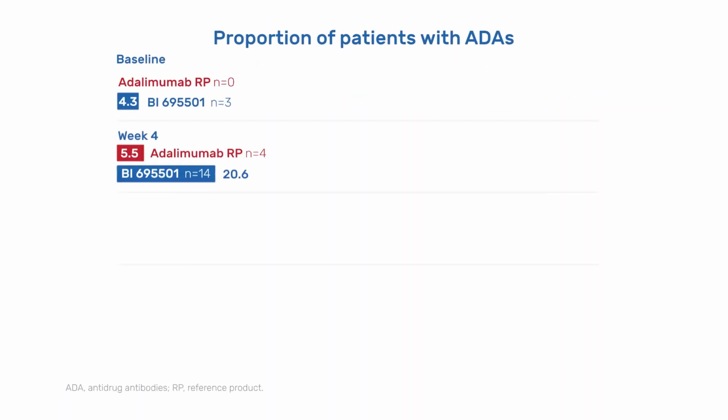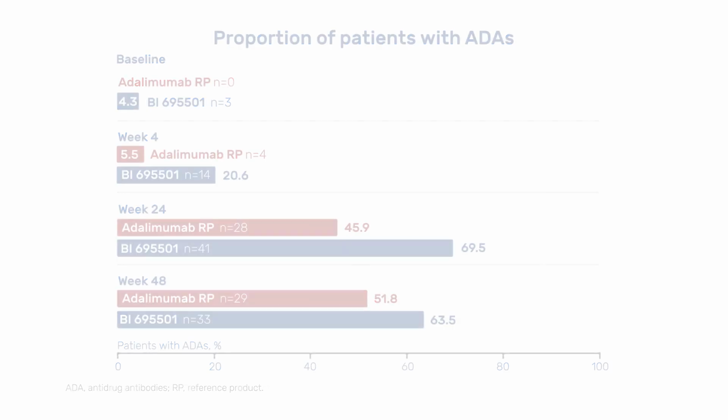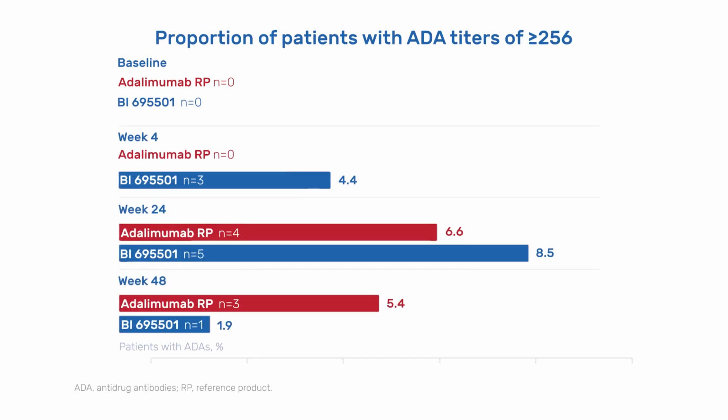The incidence of anti-adalimumab antibody formation was numerically higher in the BI 695501 group than the adalimumab reference product group at baseline, week 4, week 24, and week 48. However, across both treatment groups, the titers were generally low and were not considered clinically meaningful. When we compared the incidence of pharmacokinetically relevant anti-drug antibodies, defined as a titer of greater than or equal to 256, the two treatment groups showed a similar incidence, confirming the observed similarity in the efficacy, pharmacokinetics, and safety over 48 weeks.